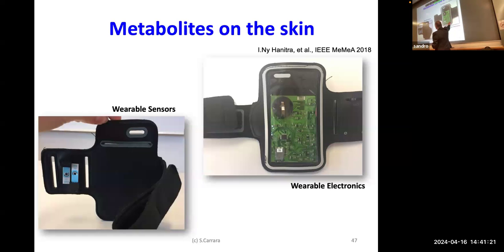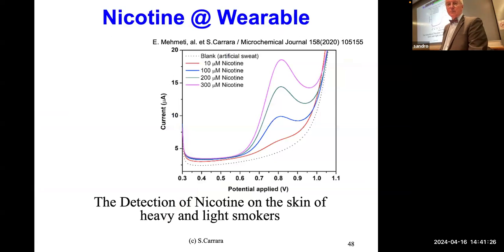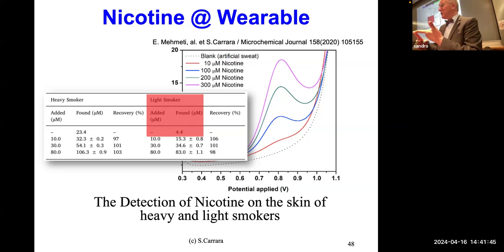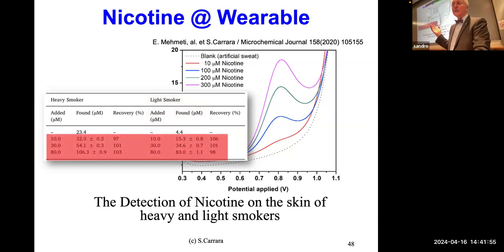So flexible electronics for the readout and whatever kind of screen-printed electrode to read it on board. We have done this with several molecules. I usually like to show that we succeeded in measuring nicotine on the skin. And we succeeded in identifying and classifying light smokers versus heavy smokers: one postdoc and one PhD student of the group ran for half an hour with the patch on board. She was a light smoker, he was a heavy smoker. And we succeeded in distinguishing the 2 cases with a fairly good calibration of the nicotine in the sweat.